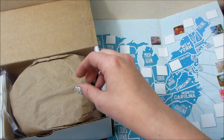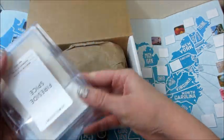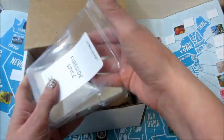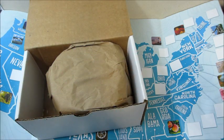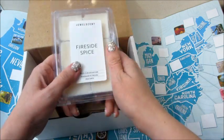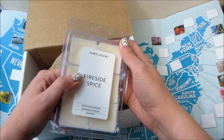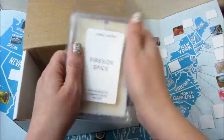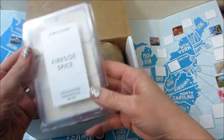There we go, on our map, and it looks like our item of the month is a wax dart that got a little beat up. Let me take a whiff. It smells good. I'm trying to see if there's fragrance notes on here. I don't think there is. No, I don't really see fragrance notes though.